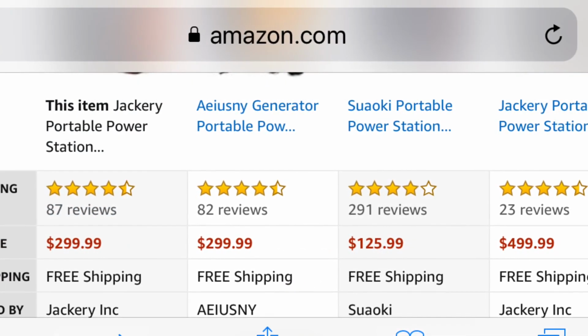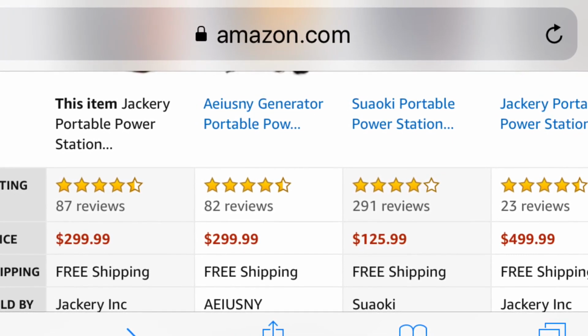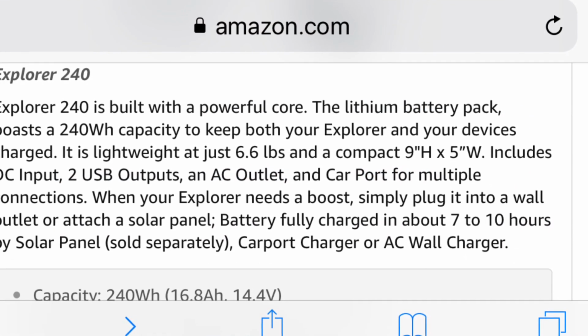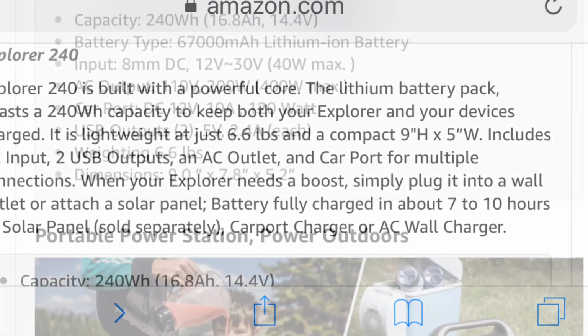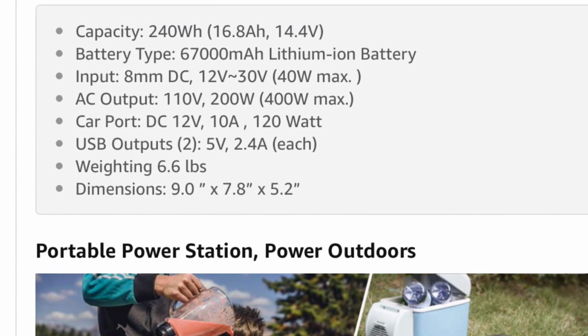This one has 240 watts and it's portable, with all the bells and whistles regarding output. If you have a 12-volt battery, you can add a USB charger just like you do with your plug-in in your vehicle. All the bells and whistles would cost you extra money over and beyond a battery.